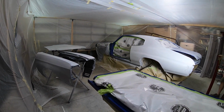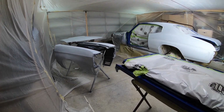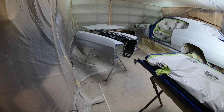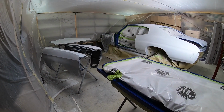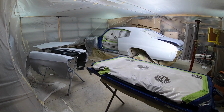Yesterday we knocked out some last minute sanding on door jambs and all those hidden parts of the car. Mike got some high build primer down on the rear of the car and the fenders and the hood, places that never had the primer on it. And today we are gonna start shooting blue. So not everything's gonna get blue.